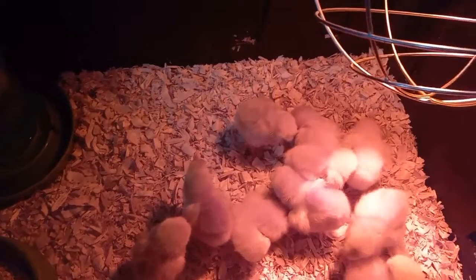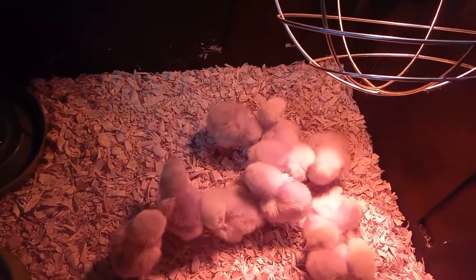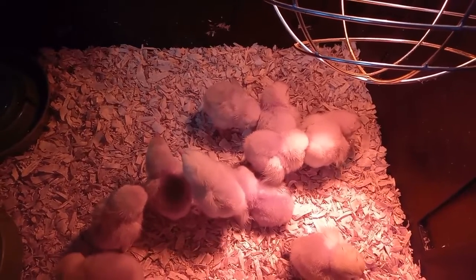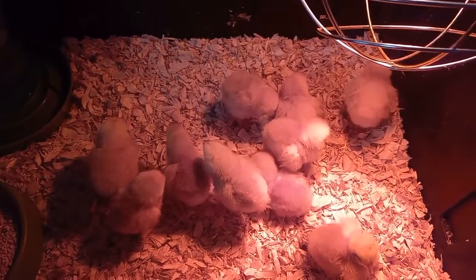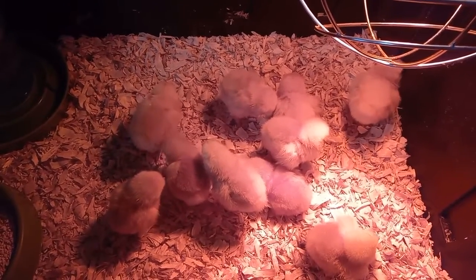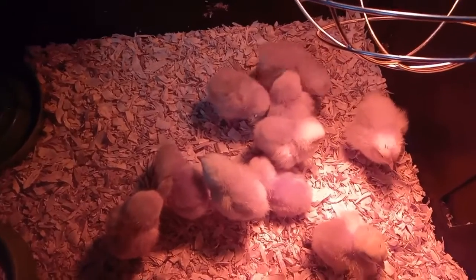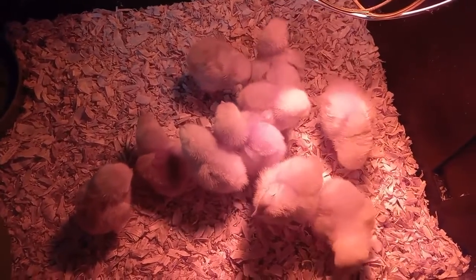And here we are. So this will be their home for at least the first week or two, to see how big they grow before we have to move them to the outside brooder. And in the meantime, I'm going to be working on finishing up the little run area for them, and we will continue to document the journey of raising meat chickens.